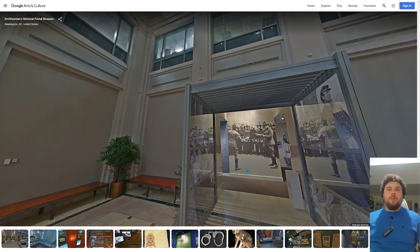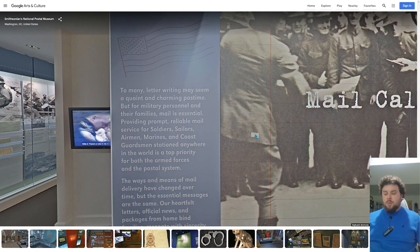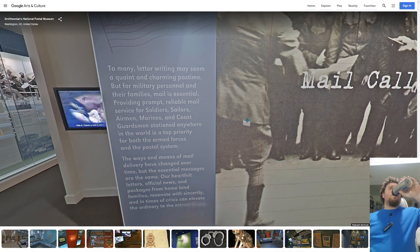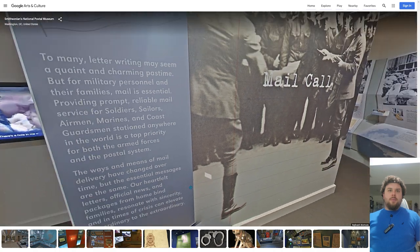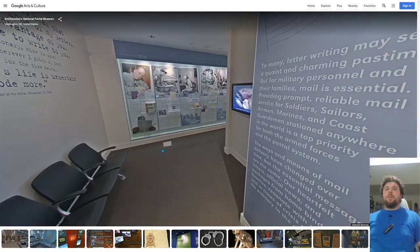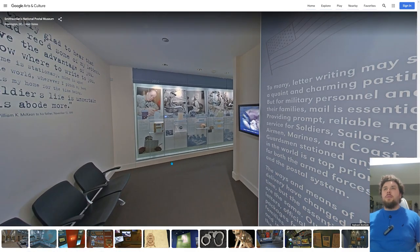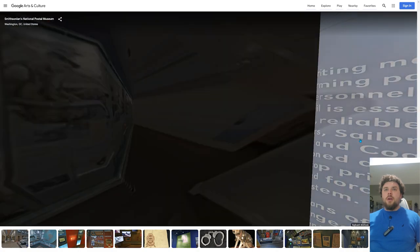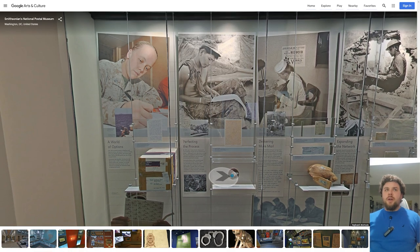Go back to the center of the room. Let's go in here. Mail call. To many, the writing may seem cool. Yeah, mail was a big thing for the military. Heartfelt letters, yep. Mail call. It makes sense. I don't know why I didn't put that together immediately. Mail call. That is a military kind of jargon right there. Okay, I want to get that X. There we go. What do we have here?